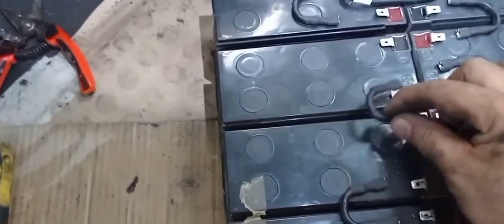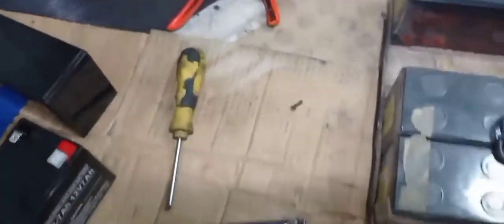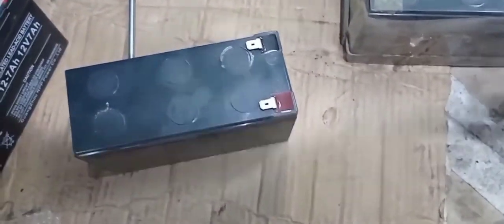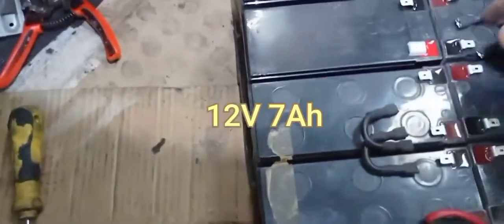13.42, 13.40, 09.68, low voltage. Again 13.08, and this one 09.68, this is the problem. So we can change it with a new one. We have a standby spare, so replace this one. The same voltage, 12 volts. Sorry, not 9 ampere hour, 7 ampere hour.